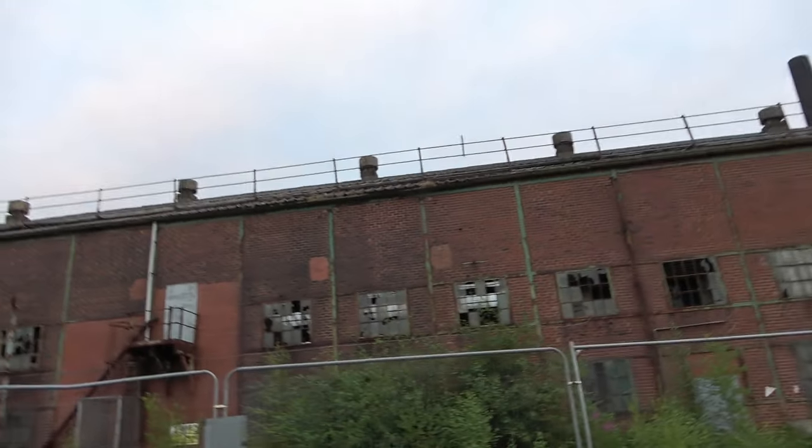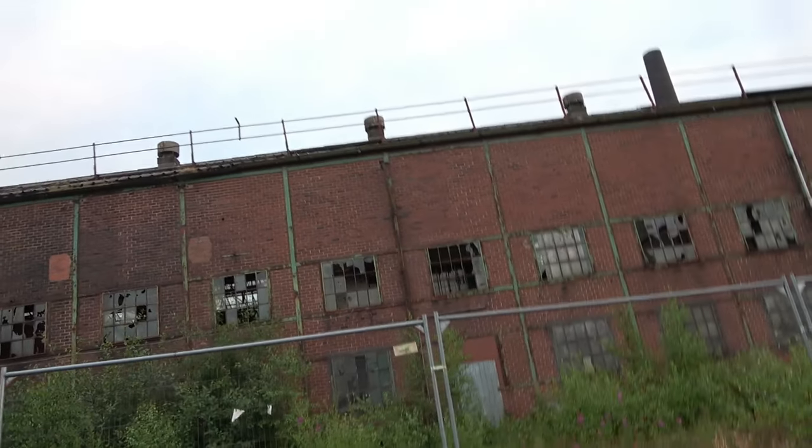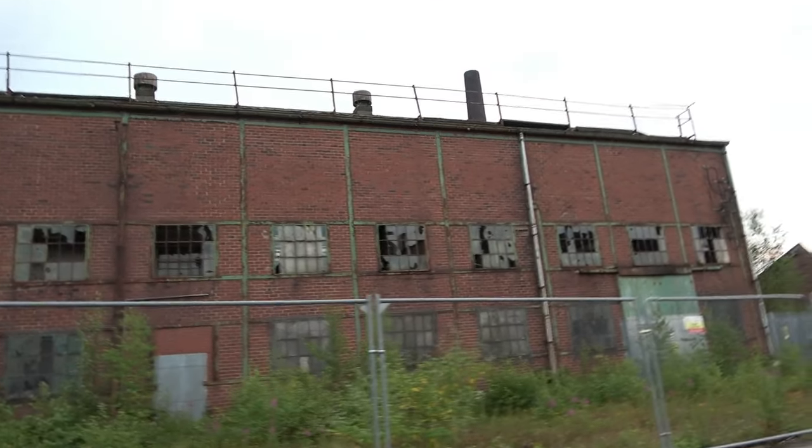That is one big locomotive shed. Massive, isn't it? I wonder if there's actually a train still in there or something. That'd be so cool. Yeah, it would actually.